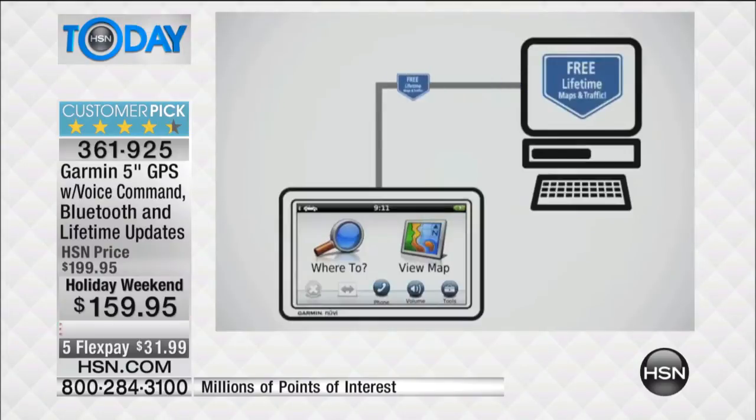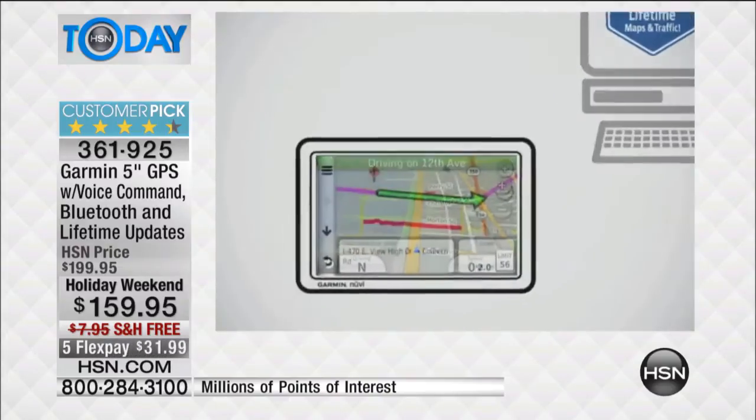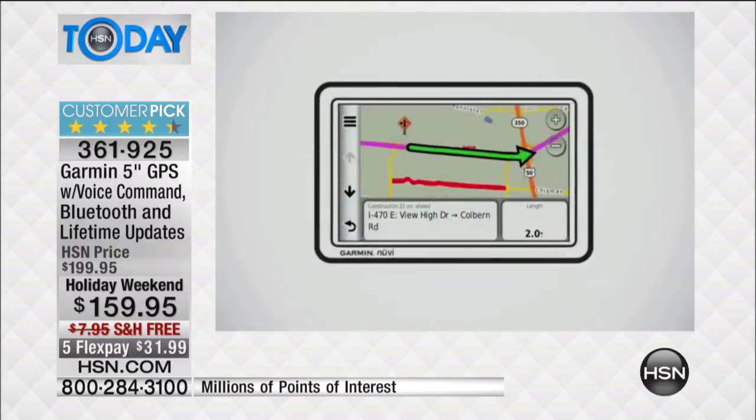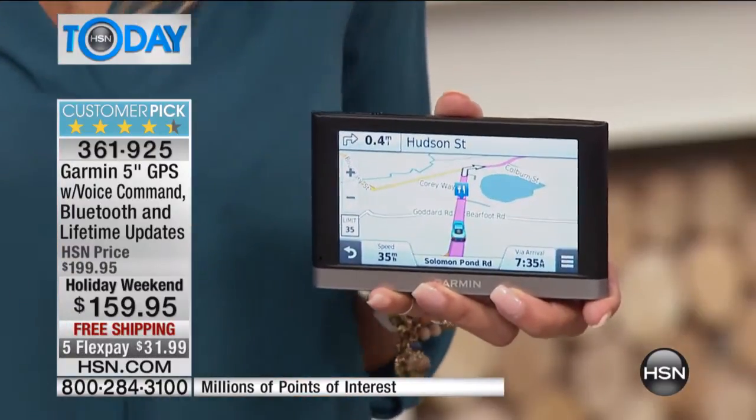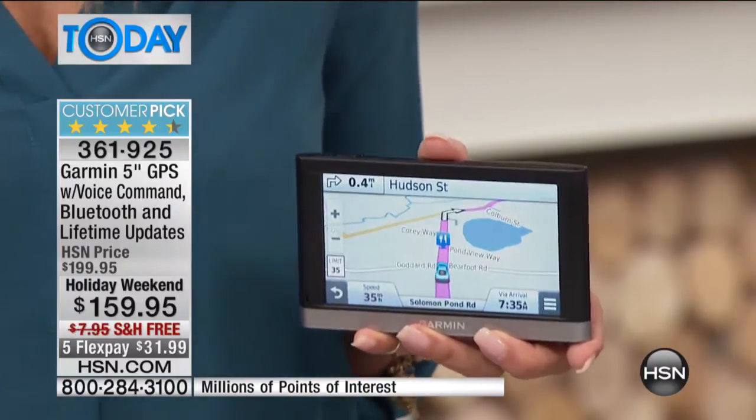And when you get those map updates, you have to realize how important that is. 1 in 5 of our roads change every single year, a full 20%. So if you want to have the most updated information, you are now going to have it. So think about this for a moment. You have the voice command. You talk to it. It's like something out of a sci-fi movie. It talks to you and starts giving you those directions. You put that together with free lifetime maps, and you never spend another penny.